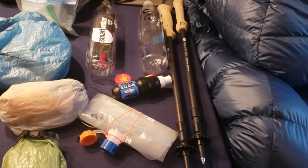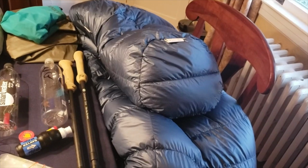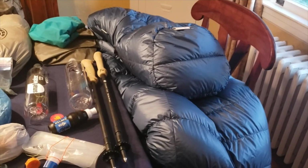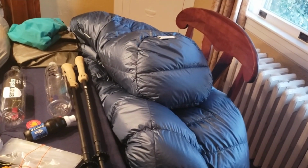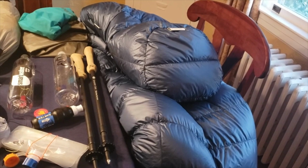And then the last thing is my Katabatic Gear Salvage quilt. This is a super warm quilt. It looks big just sitting there. And it's a 15-degree quilt. I actually spent a night at maybe 18 degrees a couple months ago while we were up in Vermont, at Stratton Pond, in this, and I was toasty warm.